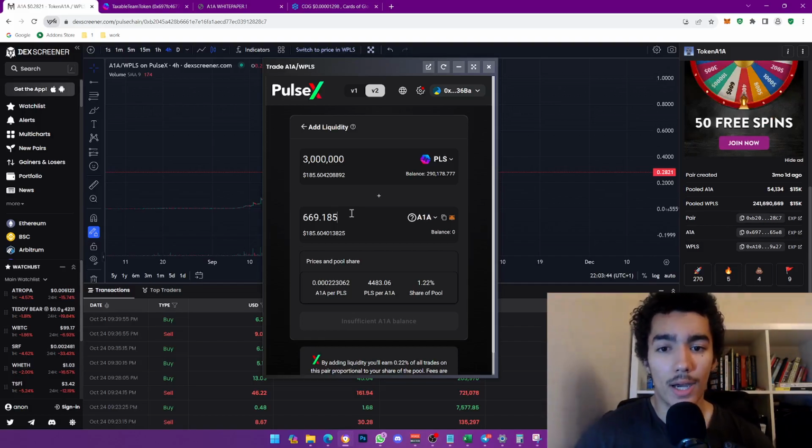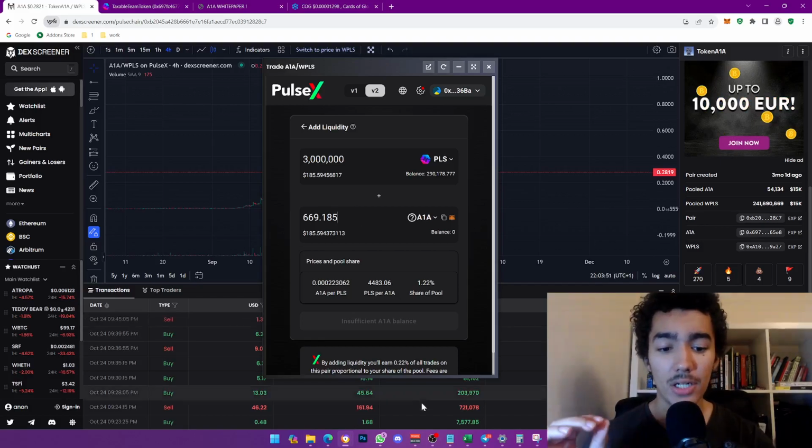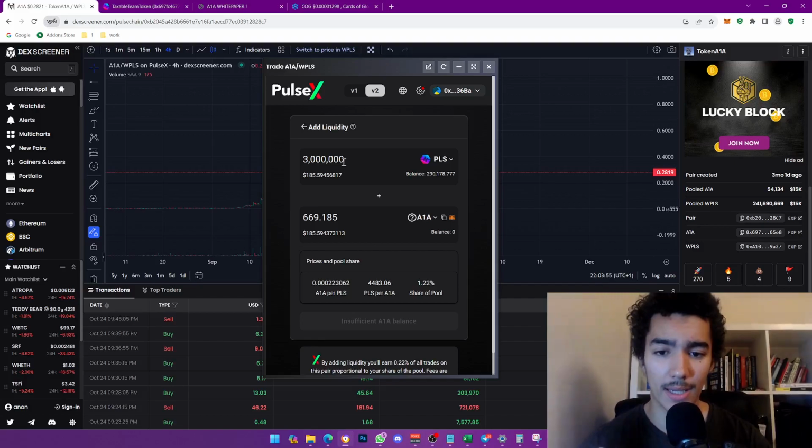So this is why, when providing liquidity, you are incentivized by getting fees, and the magic number here, but keep that in mind. First of all, we're going to get to that magic number in a second.